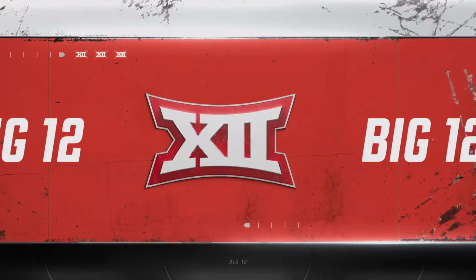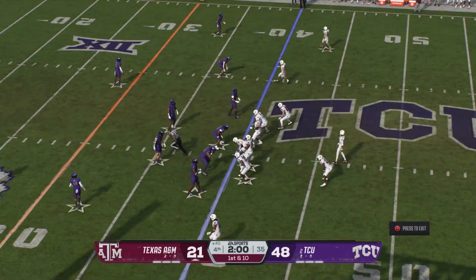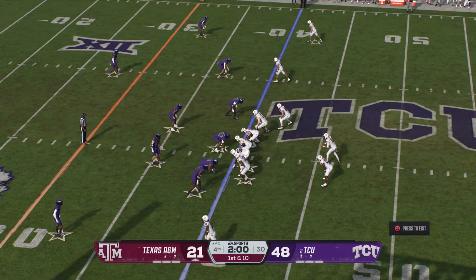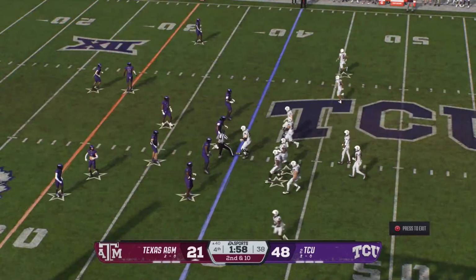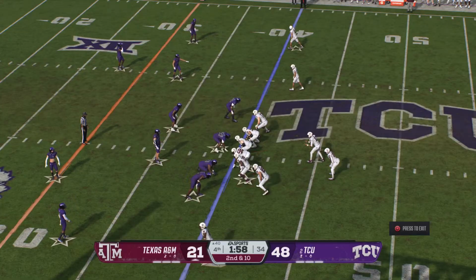We've reached the 2-minute timeout. This offense facing some serious urgency, trying to come up with a miracle late here. Here's a 1st and 10 play. Here's the snap. Quarterback looking to throw. Oh, and he can't quite hold on. Chance for the big fella to come up with a takeaway there. Sets up a second down.